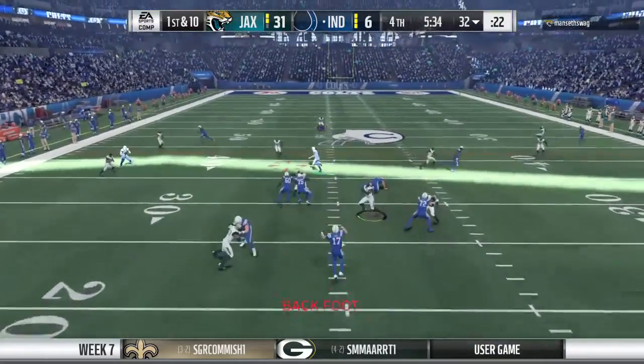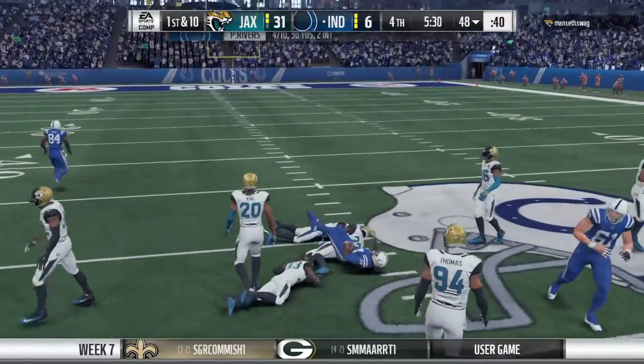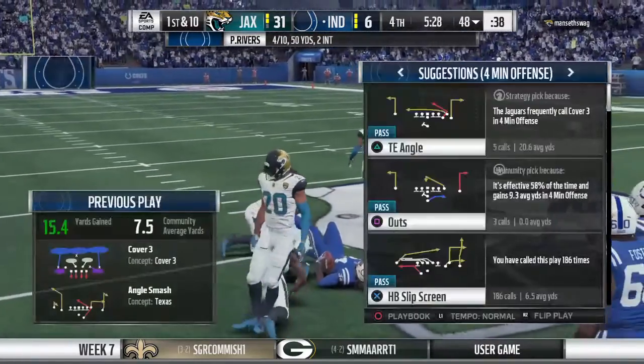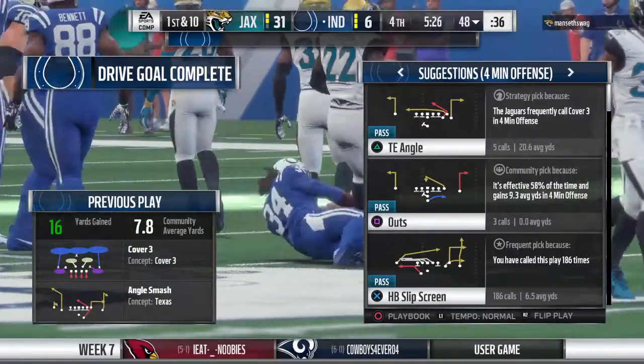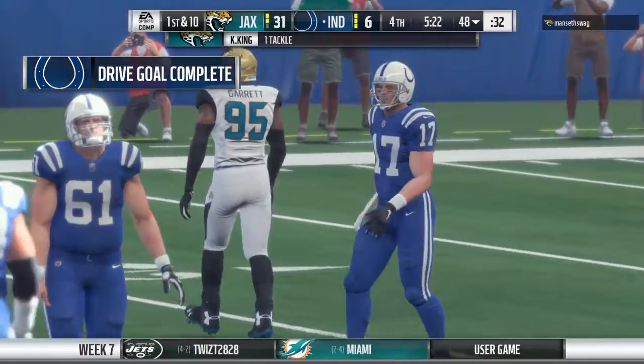First down, Rivers. Now he'll dump it underneath to his running back, complete. And able to get this one across the 45 before he's brought down. The passing game for the Colts finding its stride, another first down.